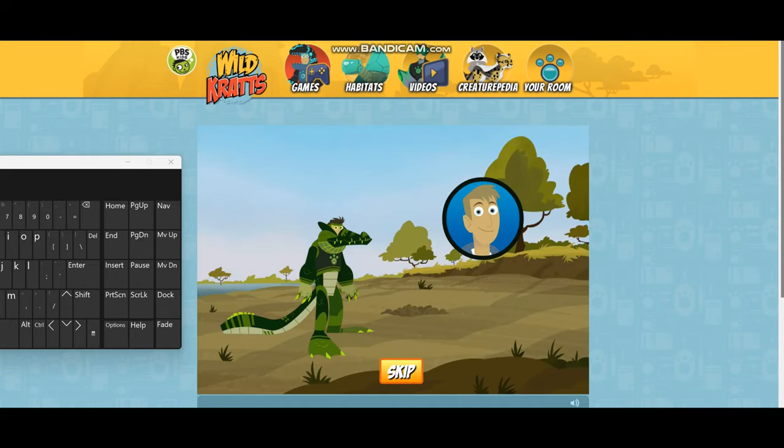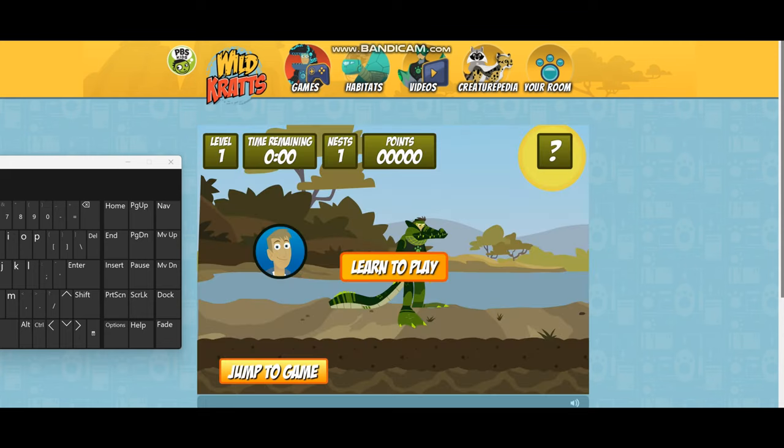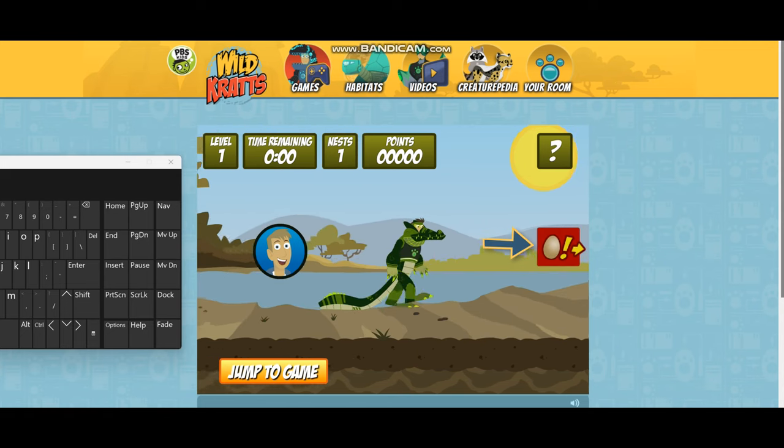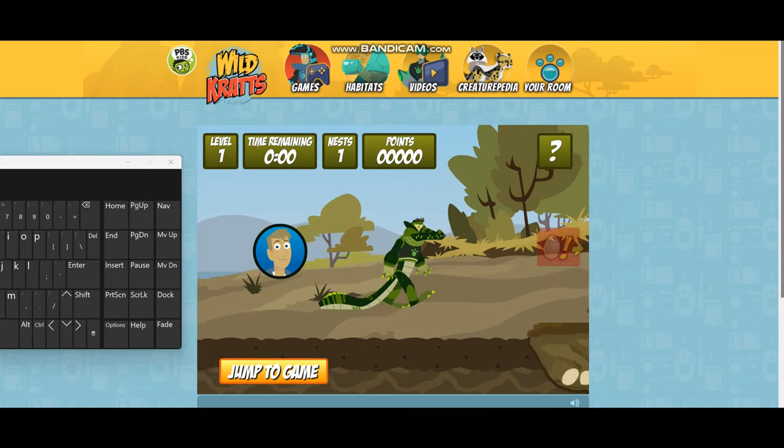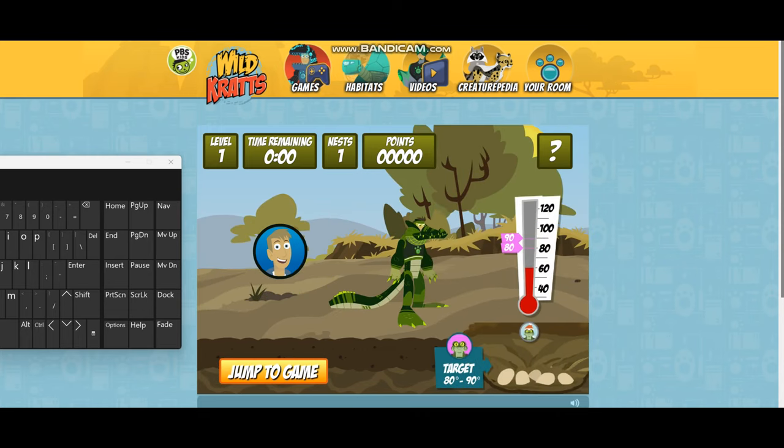To get the Crocodile Disc for your creature power suit, complete level 3. Use the left and right arrow keys to move Chris in his croc suit. Try it. Great! This tells you there's a new nest over here. Move this way to check it out. You made it to the nest.